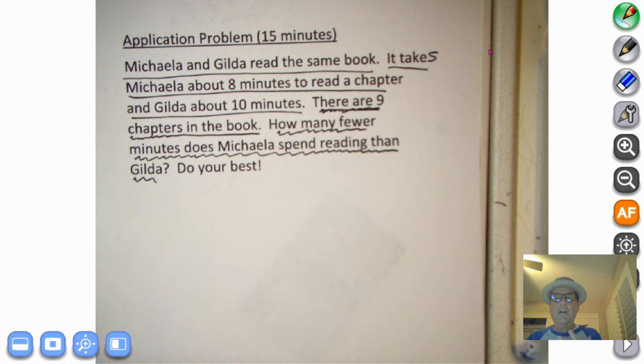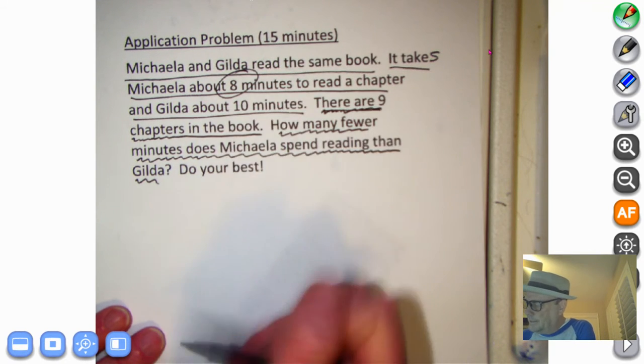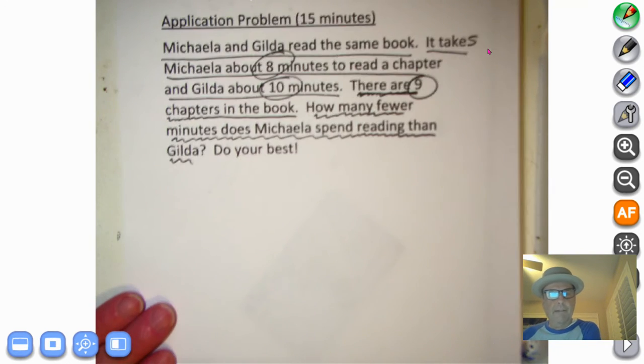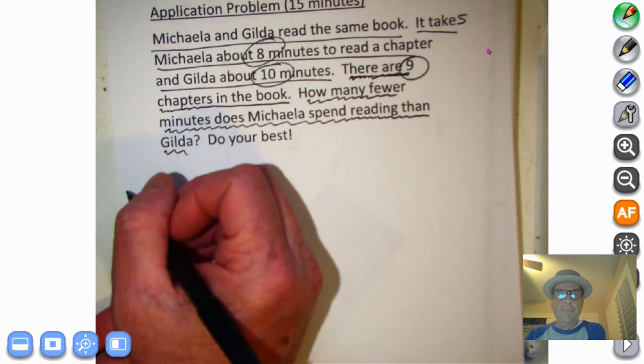So now that we've underlined what we know, we squiggly line what we need to find out, let's take a little trip back to the problem and circle the numbers. Michaela, 8 minutes. Gilda, 10 minutes. And 9 chapters. All right. Well, let's kind of make some tape diagrams. Last time I made an ape diagram, he tore up the house.